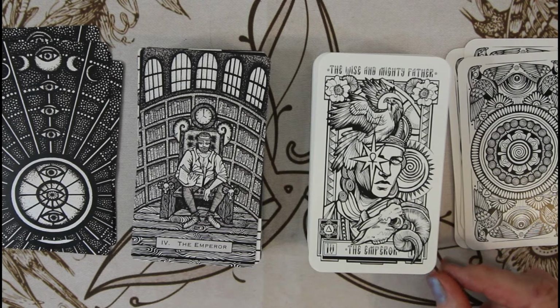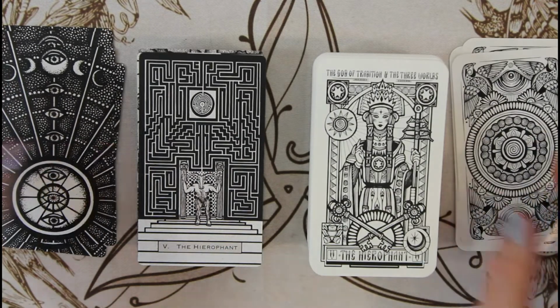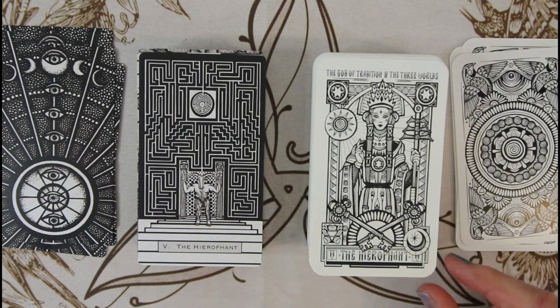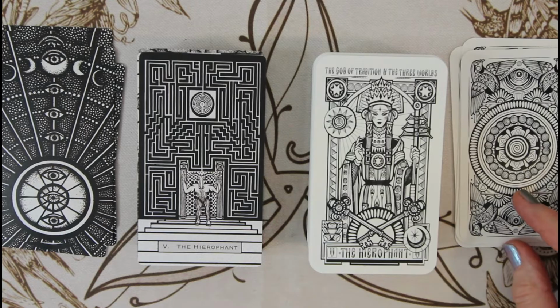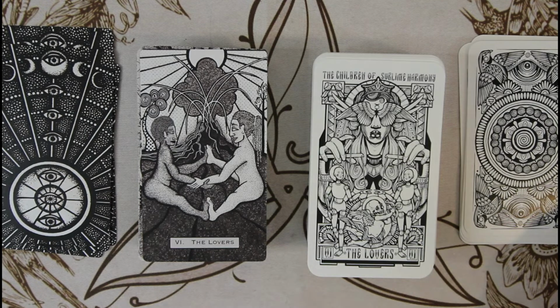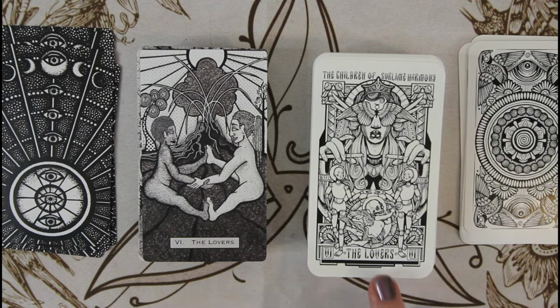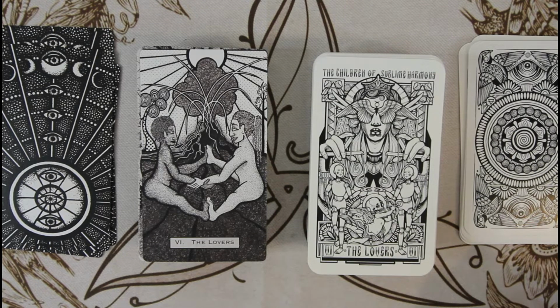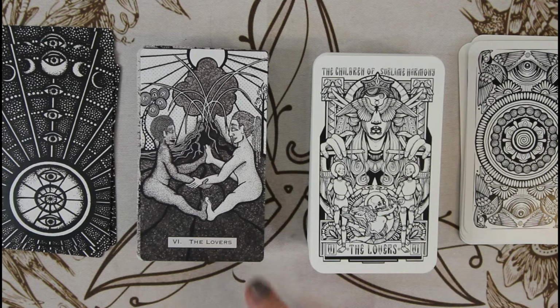These are very different. The Hierophant. God of Tradition and the Three Worlds. Looks like a woman. The Lovers. Huh, it's interesting. He's playing with them like they're puppets. And got Cupid down here, but he's got like a skull. This is very interesting.